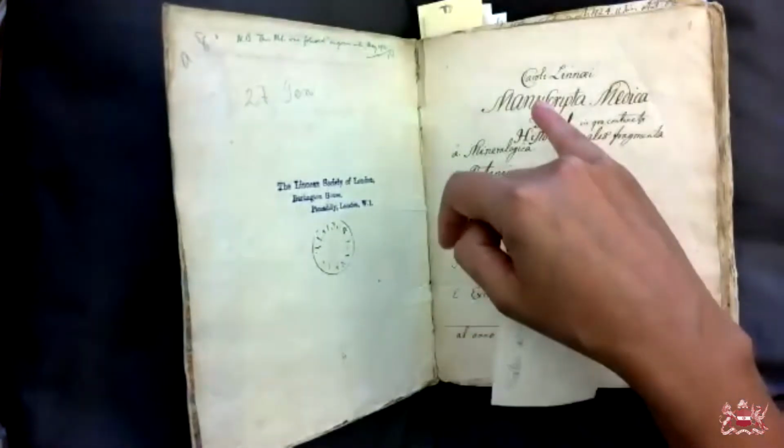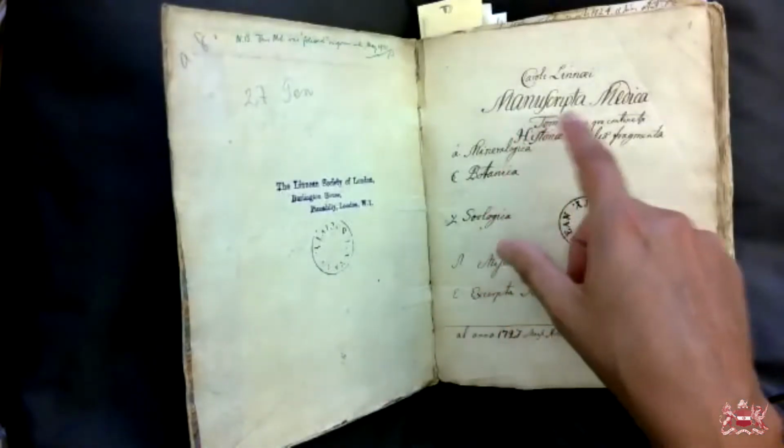So we have at the top, Caroli Linnei, so from Carl Linnaeus. Then the title that he's given to this Compendium of Note, Manuscripta Medica, is the first volume. We also have this third volume in our collection, so there must have been a second volume, which has since been lost.